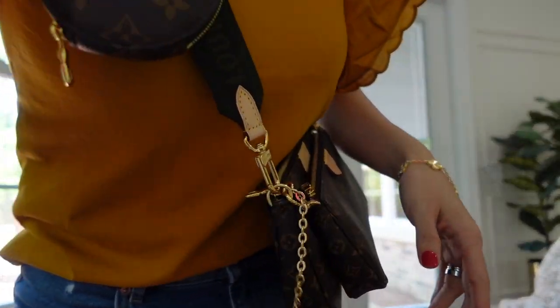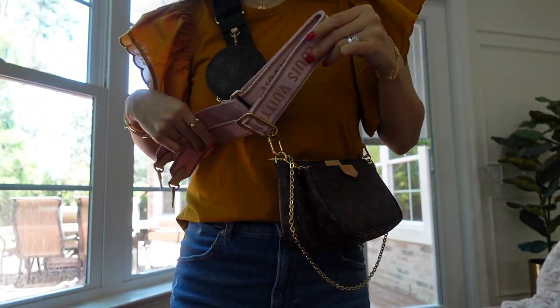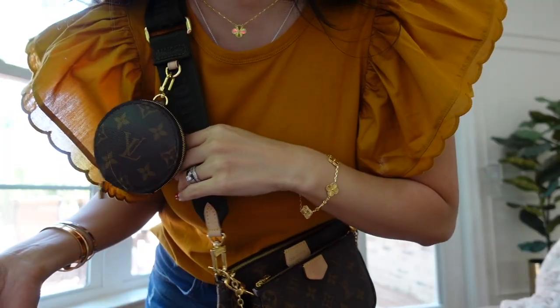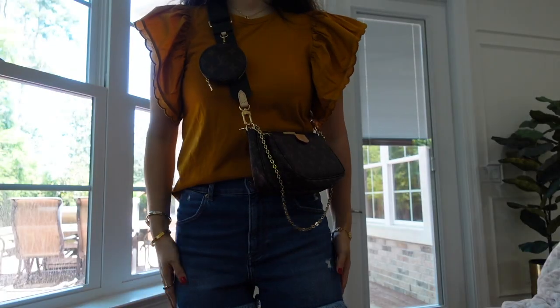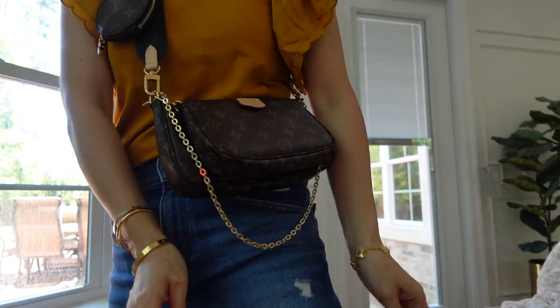Multi-pochette, and I have the pink strap also, but this wouldn't go well with this honey color, so I switched it to khaki, honey and khaki. Oh my goodness, yeah, they are the best friends. Shorts, I have the one that's got a little bit of a fray on the bottom. I love that look.